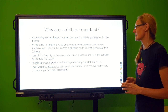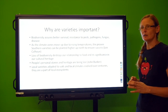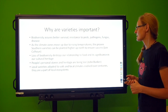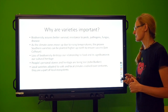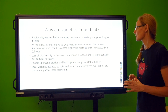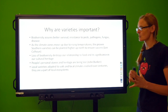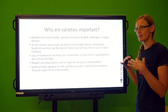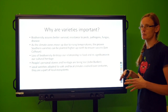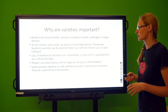So biodiversity, as I mentioned, assures better survival, resistance to pests and disease. A lot of southern apples saw a lot of interest lately, and Mr. Lee Calhoun, who passed away recently, who was a key person researching southern apples, mentioned that it's important to know these southern varieties and preserve them, because as the climate is changing and everything is moving upwards, you might need to plant those southern varieties that do pretty well in warmer climates. You might want to plant them in more northern climates as the weather is warming up.